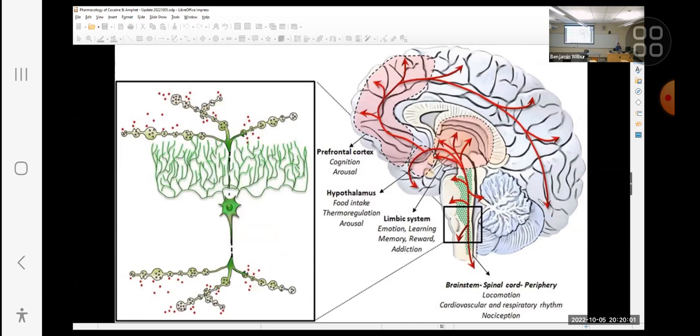And those areas of the brainstem then feed up into this portion, which is like the switching network for your brain. And then that can send radiation of neurotransmitter to the rest of the brain, basically. But the limbic portion here is what's affecting emotion, learning, memory, reward, and addiction. The hypothalamus is looking at regulating food intake, your temperature, and your arousal level. And then the prefrontal cortex is where you do your planning, your cognition, and thinking.